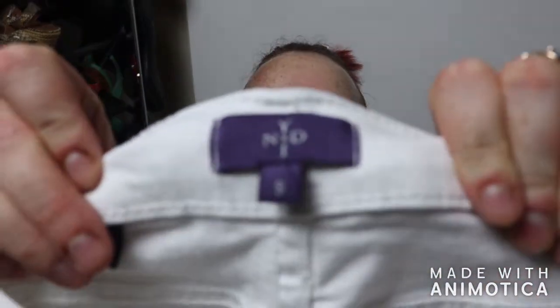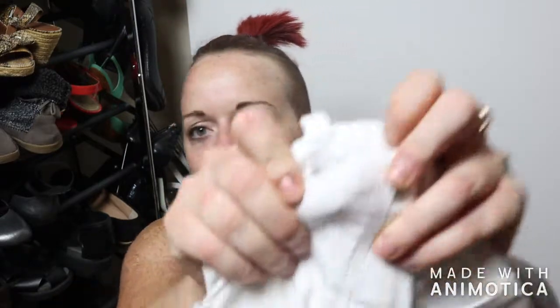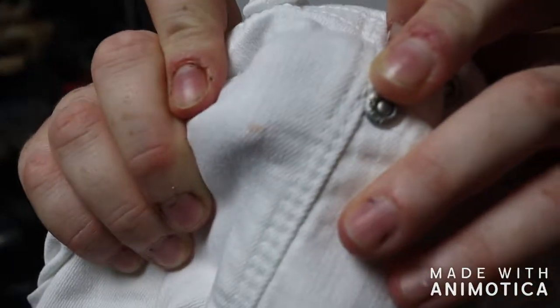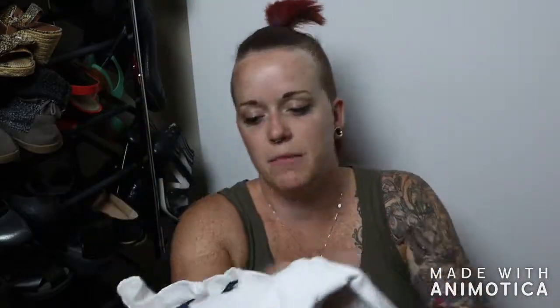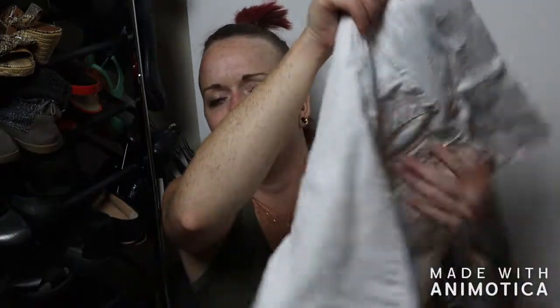Okay, next I have a pair of crops that are not your daughter's jeans. And they are size 8, and they are white denim. Come on, just wanna make sure. There is a small spot, it looks like, back here. And it looks like that's it. So they're just a pair of white crops. I know it's past Labor Day, but it doesn't mean you can't plan for next year or something like that. So front and back.